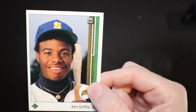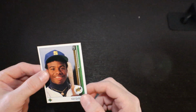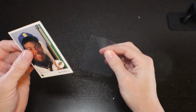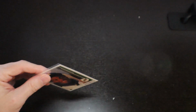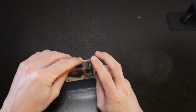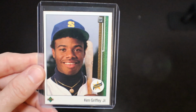Again, if you look at the centering, a little left to right, but no creases, doesn't look like. I don't see any paper loss. Regardless, it's a Griffey Jr. We are top loading this one. Oh, I'm so glad it turned out this way. There we go.